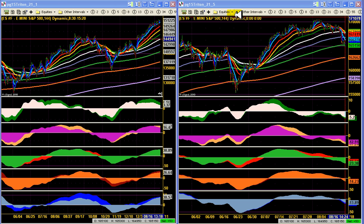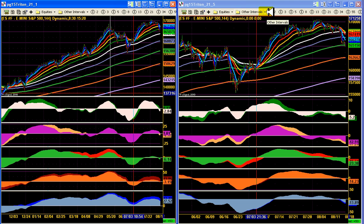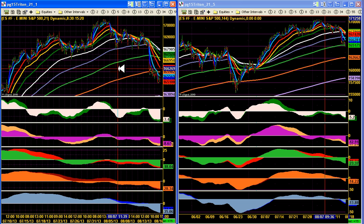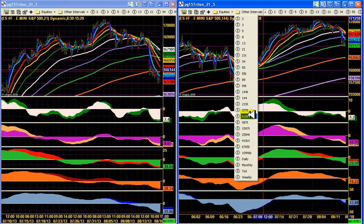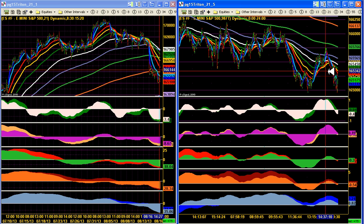All right, if we look on this chart on the right-hand side, that's a 144 minute. Let's make this a 21 minute so you can see the comparison of what's going on here. The 21 minute sometimes works, sometimes doesn't work. I really like tick charts, but I'm leaving that up as a comparison. 987 tick chart. This is like a 1.5 day period.